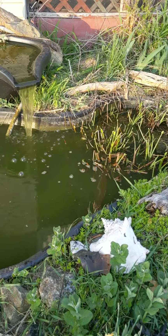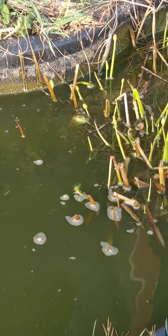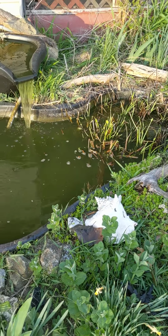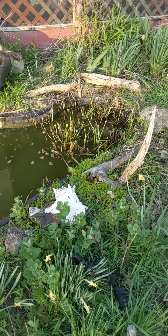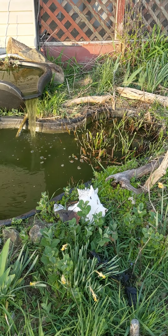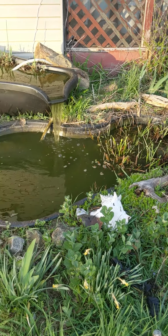I don't know if I can zoom in on him. He's a pretty good sized bullfrog. I have four goldfish in here, two I put in here, and then two I assume either a neighbor or somebody put in without telling me, or they had babies and only two survived.